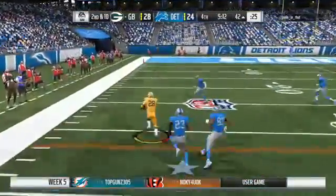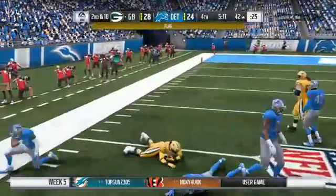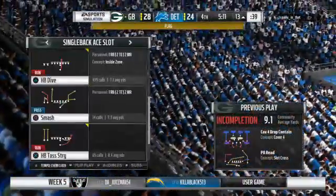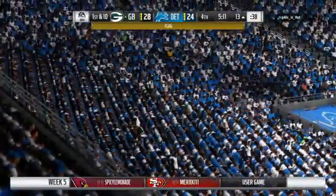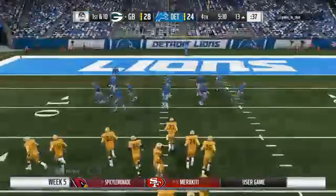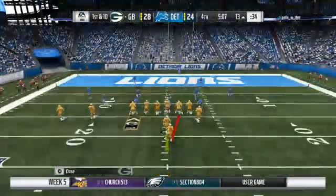There he goes inside the 30. And he'll be brought down somewhat awkwardly here, and a late flag as well. I think this one's going to be a face mask. After the penalty, a fresh set of downs. It's 1st and 10.